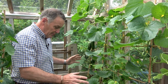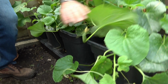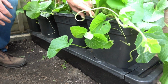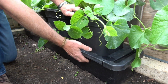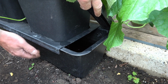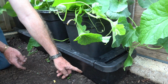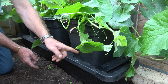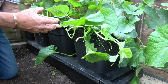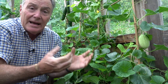So what I did, if you remember, there were 4 plant pots here like this, and these are in a self-watering plant pot. So what we have in the base here is a trough that we fill with water. It's about half full at the moment. There is a wick running up through the water, through a hole in the bottom of the pot, and then obviously the roots are in the compost, so the water is wicked up to them and they can just drink as they want.